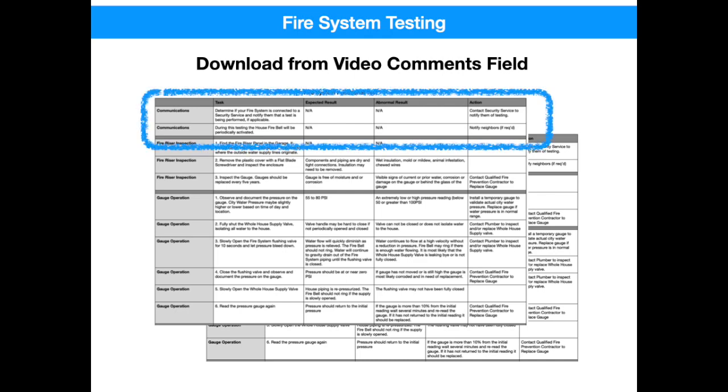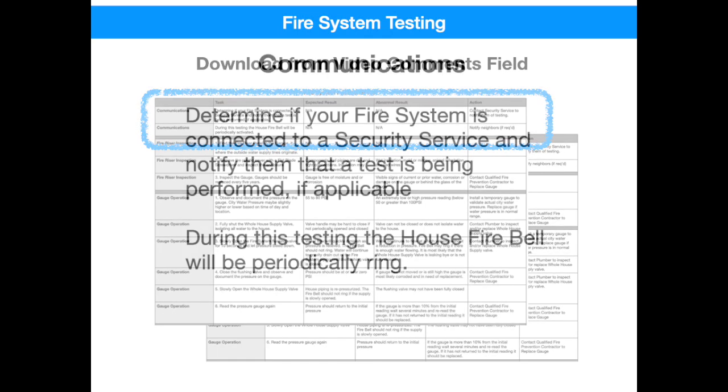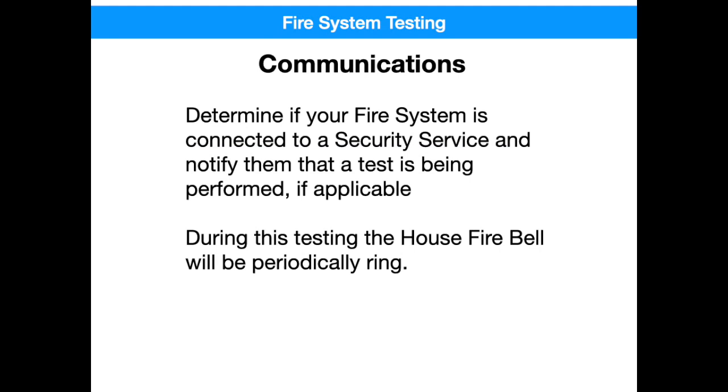The first note on the instruction deals with communications. You should determine if your fire system is connected to a security service and notify them that a test is being performed. These are usually services that you have to pay extra for. Also, during the test, the house fire bell will be periodically ringing, so you may give your neighbor a heads up just so that he knows that the test is going on.